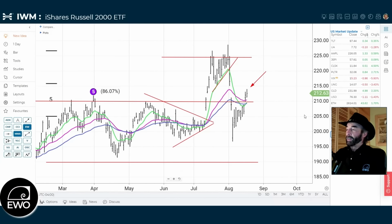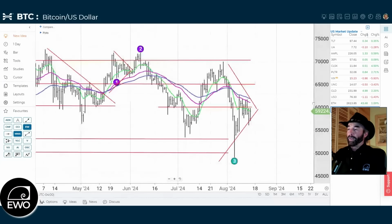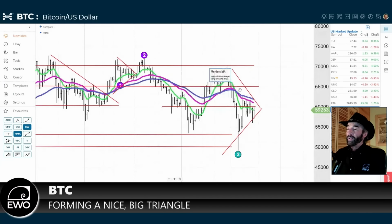Let's take a look at the cryptos. Bitcoin, you can see I've drawn a triangle there. Bitcoin is forming a pretty nice triangle. It's a big one, too. The bottom is down at that spike from that Monday at 50,000 up to 70,000. So it's a 20,000 point wide move here. So a 20-point wide move in Bitcoin, $20,000 worth. And the midpoint is exactly at 60,000, which has acted as support and resistance for the better part of this year.